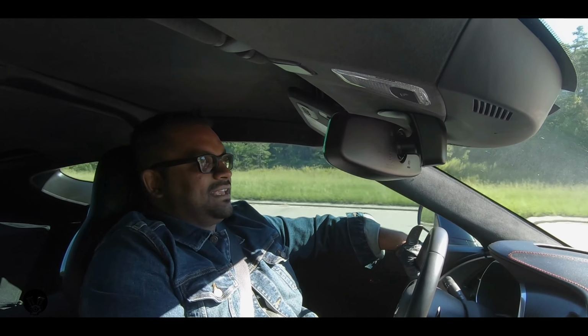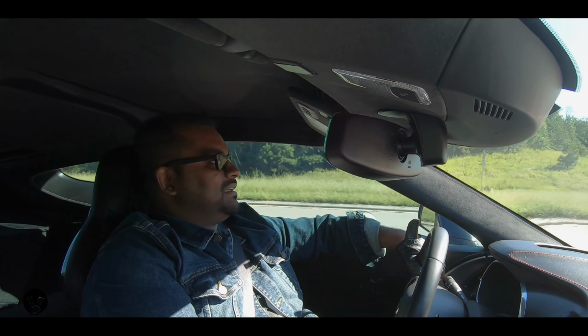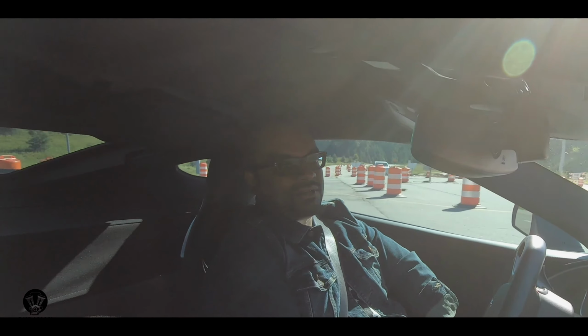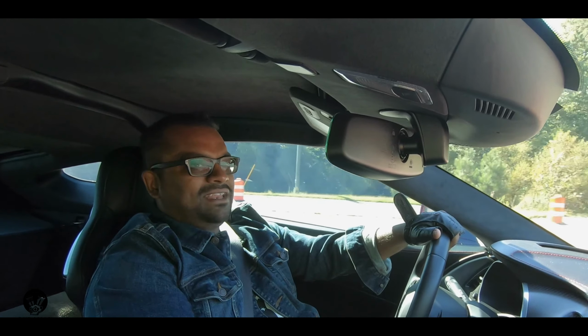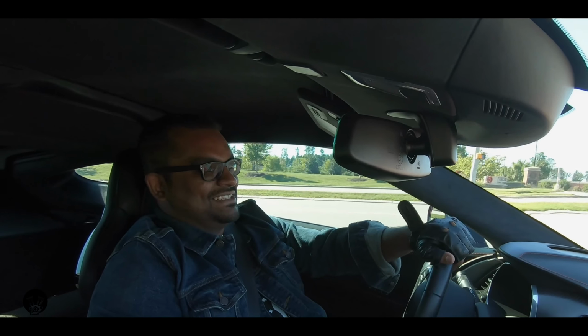A lot of people say, like, yeah, but the interior is not the best, blah, blah, blah. Sure, it's not the interior of a Lamborghini or a Ferrari or a Bentley or whatever. But you're not paying as much as those anyways. And yet, you get a lot of performance.